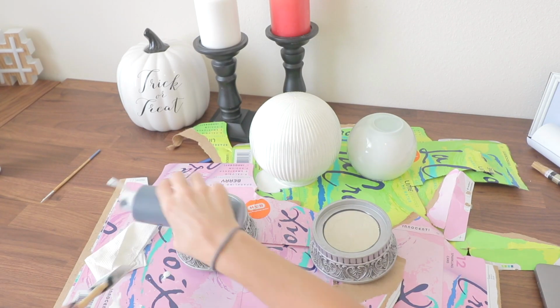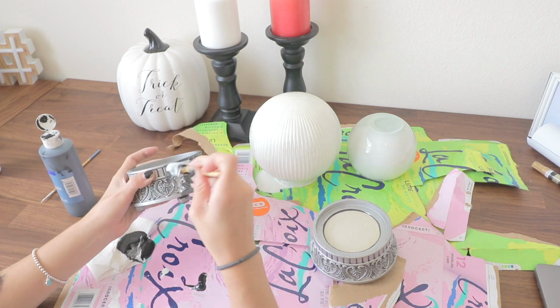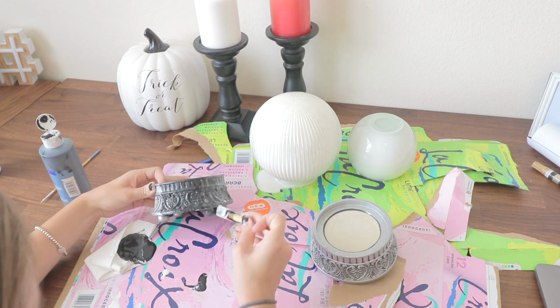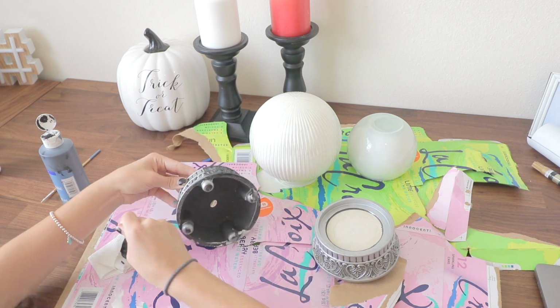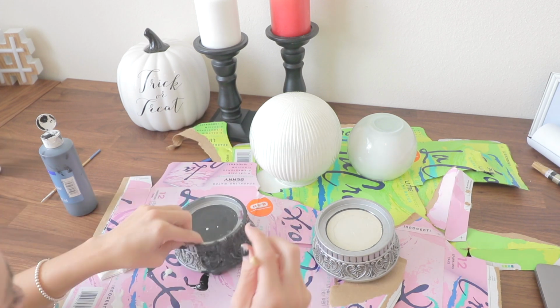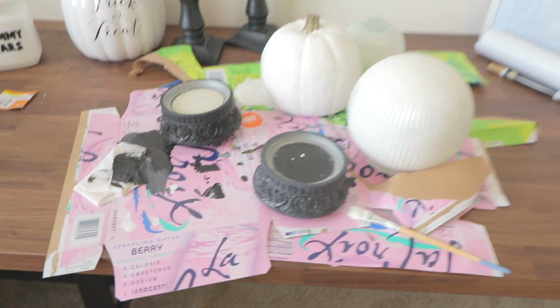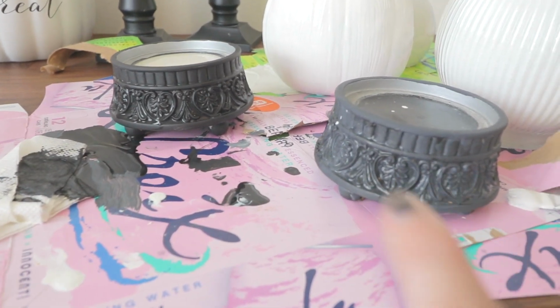And just so all my decorations were a little more cohesive, I did decide to add black paint over my bases there, just so that it tied in with everything else I was working on. I really want it all to look like one cohesive set. Alright, well it looks like a mess right now, but I'm letting everything dry. I painted this one a gray and that one a black. I think I'm going to go back over and paint this one black just because it looks better.